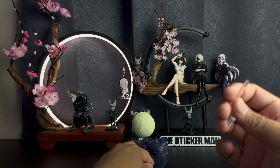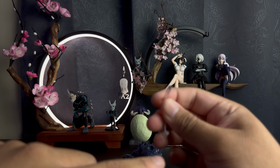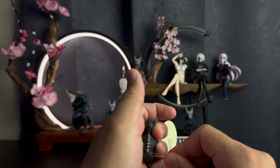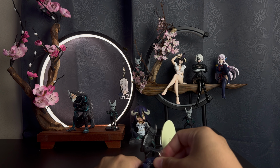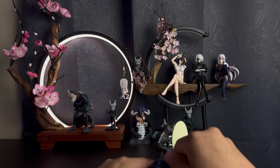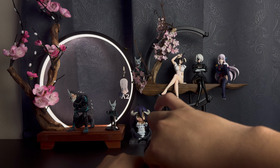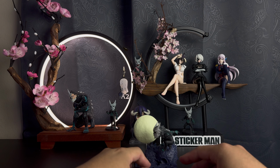And actually this one has a regular hole here, and then here has like a little thing. So this tells me that this clearly goes in here like that, and then this one goes in here like, well, hold up, like this. Let me just put a little bit of pressure in there. Okay, there you go.